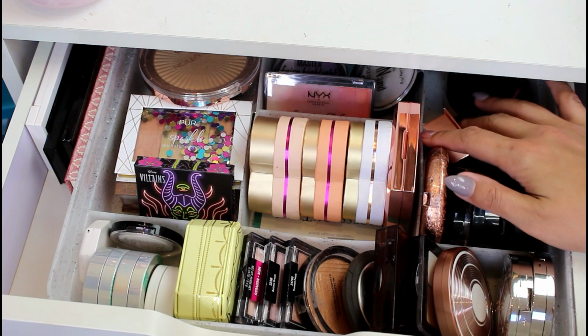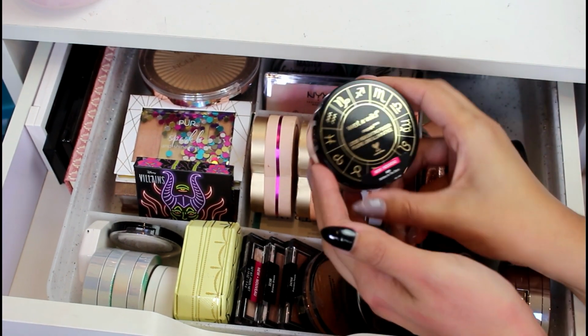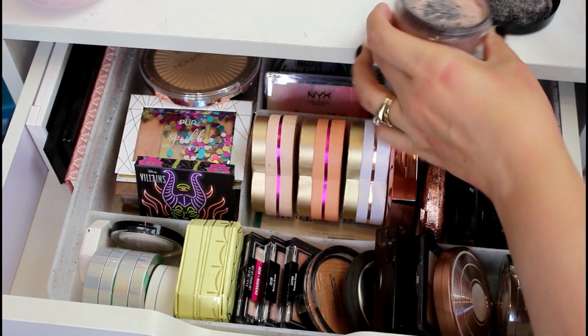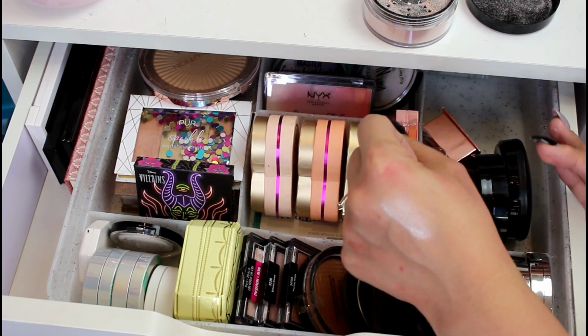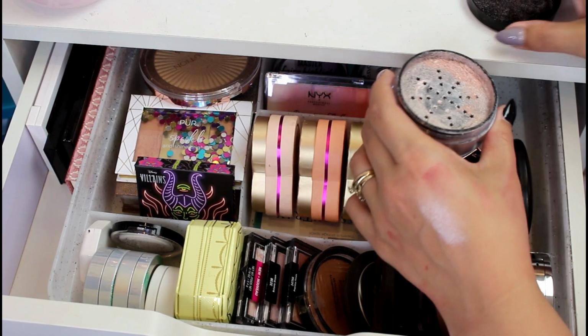I really want to give this one another shot. This is the Wet n Wild loose highlighting powder in Written in the Stars. I feel like even though I use this quite a bit, I never fell in love with it, and I've heard so many other people have fallen in love with it, and I feel like maybe I'm just not using it right. Maybe I need to use it wet every time. I don't know, but I want to try this out again.